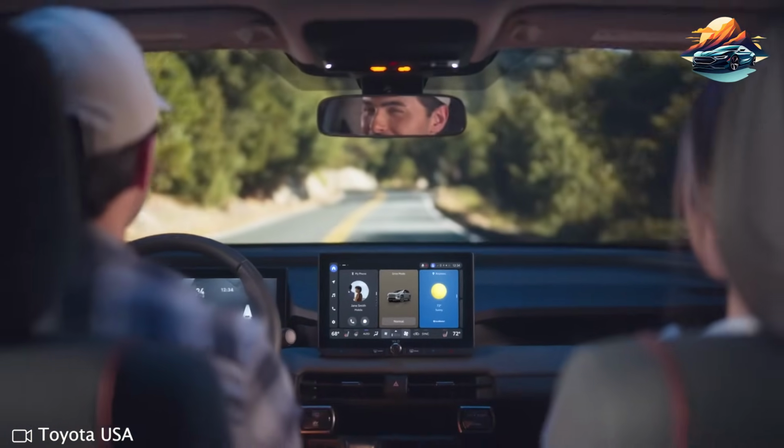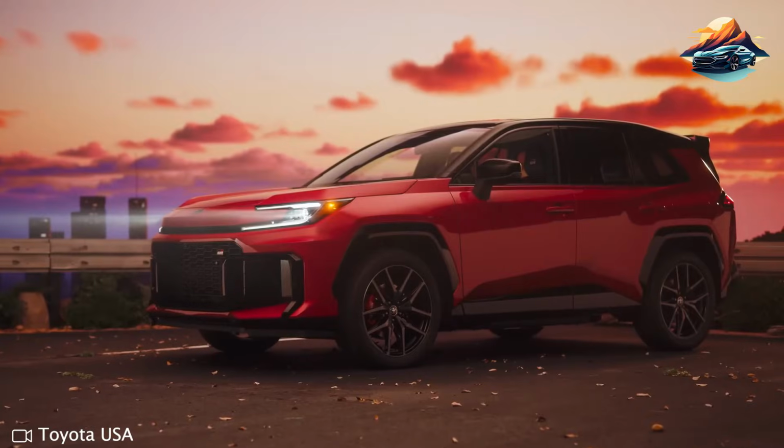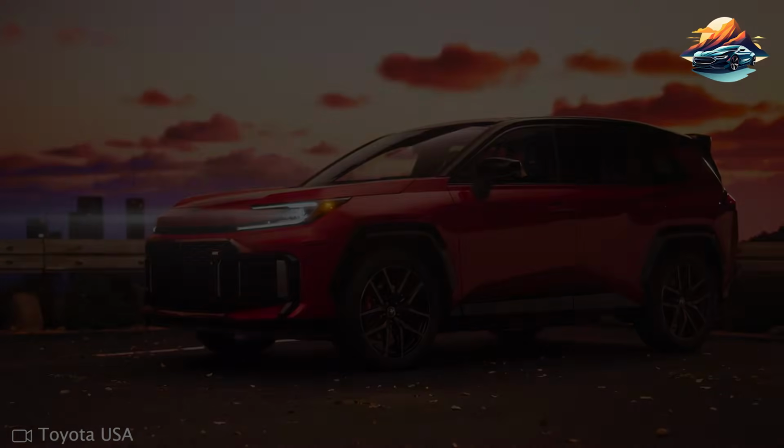If you're packing light and tight, it's clear to me that Honda gives you more volume. But for rugged utility and smart touches, Toyota might be the more thoughtful pack mule.